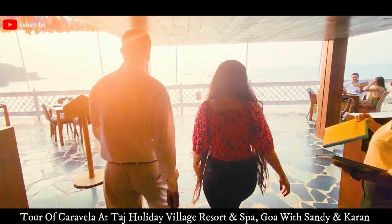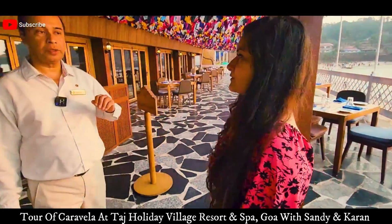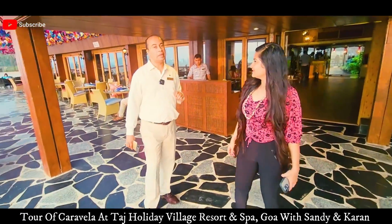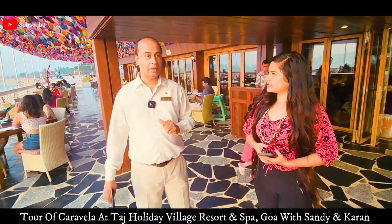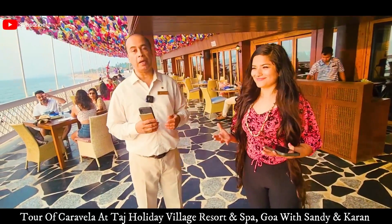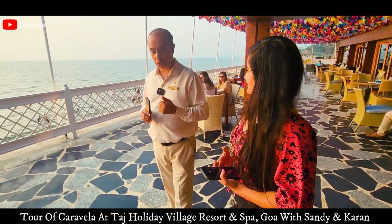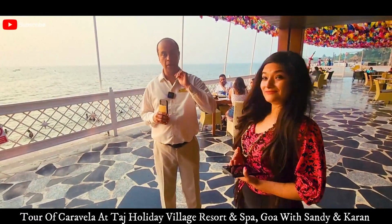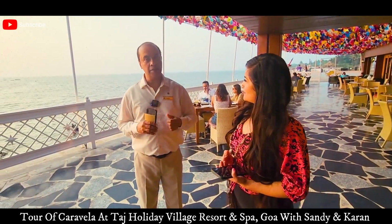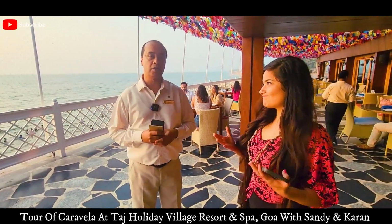That's Fort Aguada, our sister hotel. The hotel itself is built into the ramparts of this old Portuguese fort, the Fort Aguada, completed in the year 1612. The area is called Aguada because of the presence of fresh water, from the Latin word agua, meaning water. There were springs here, and water from these springs was stored in a reservoir up in the fort on top of the hill, to be taken out by passing ships as drinking water. We are now talking of a time when there was no desalination. Desalination is a recent phenomenon.